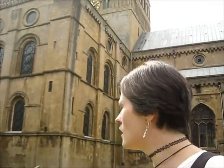My pilgrimage today brings me to this wonderful minster. What is a minster, you ask? Well, it is an honorific name given to a building which was actually founded by a king. So isn't that quite an honorific thing to be known for?